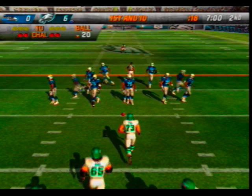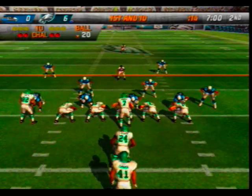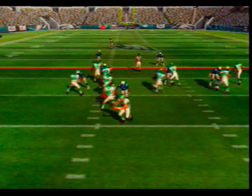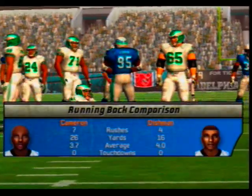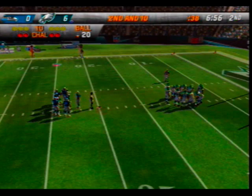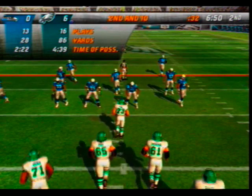First and 10. Ball on the 20-yard line. Let's go, D, let's go. Cameron, the deep back. Roethlisberger with a man in motion. He gets the carry. McGuire comes up to make the play at the 20-yard line. So after that run, we can see how the two main threats on the ground have fared so far. It's second down and 10 to go.